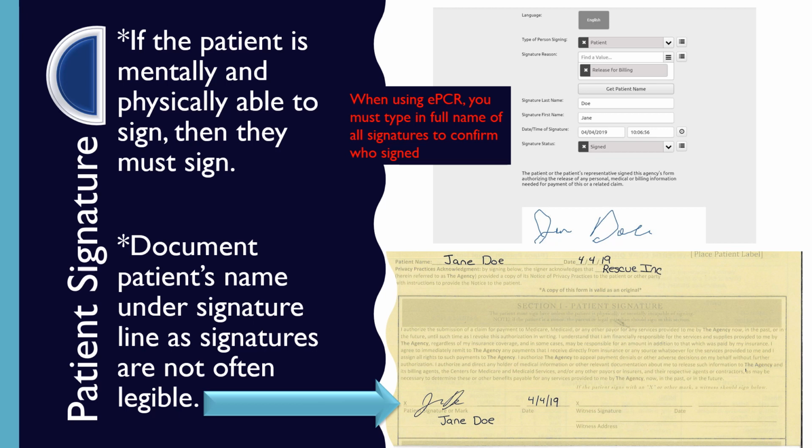In Siren, we should be putting up top patient name. Signature reason would be release for billing. And then last name, first name, hit the little clock and timestamp it. That's required. And then signed. Using that old yellow drop form, name gets printed at the top with the date and Rescue Inc. If you don't put that, Mark will kick it back to you.